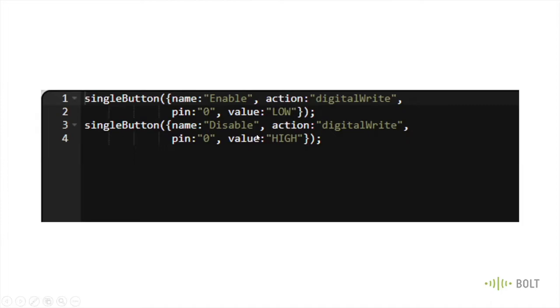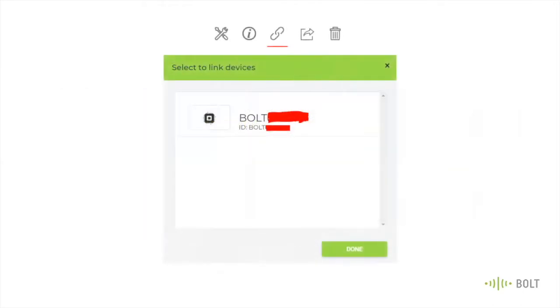Just the opposite. Okay, next page. Now, when you're done, when you have saved everything, you have to link the product with your Bolt Wi-Fi module. So you remember seeing these set of icons on the products page. So first we clicked on configure. Now we will click on link. This is the link icon underlined in red.